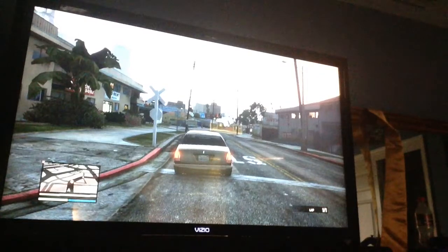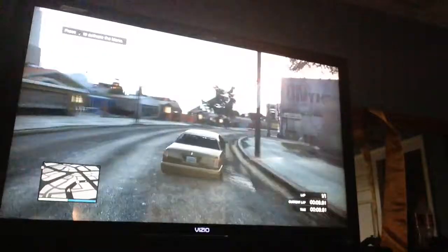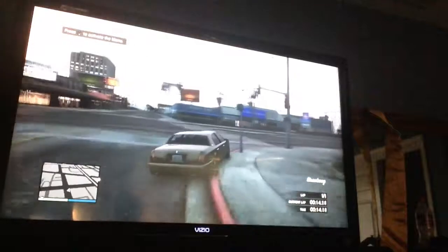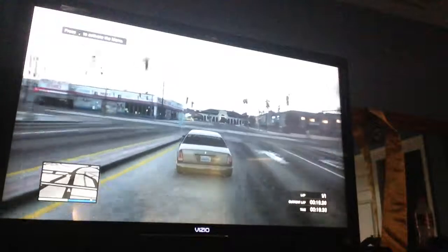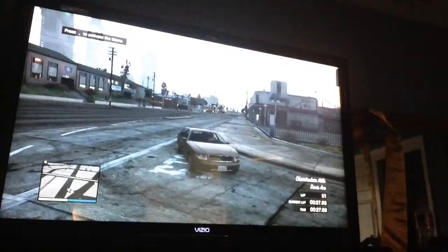I want to take it slow at first. It starts off where Franklin's aunt lives at the tracks. You keep going up here. There's the first good passing zone right there. And another one right up here. Excellent passing zone right here. Probably use the one back there.